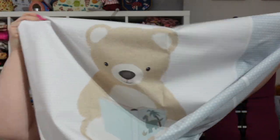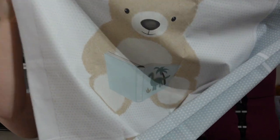I actually got this via Sewing Street. I saw it on their Facebook, and while I'd never watched the channel or anything like that before, I did tune in just to get this one. So if I just show you quickly, there is the little panel, that is the front of the cushion, and there's the little bear reading his little book, and I just thought absolutely adorable.